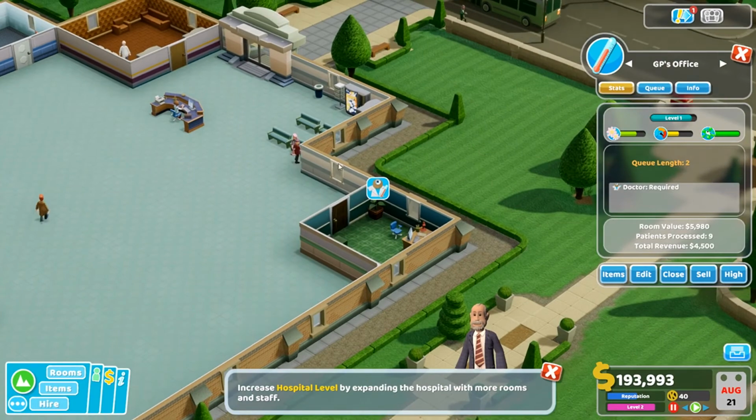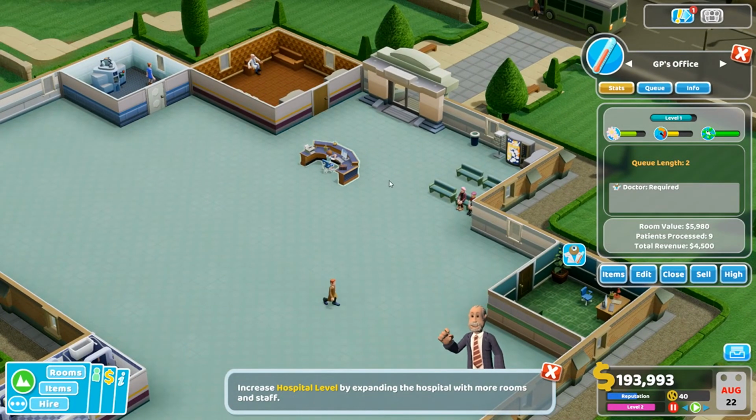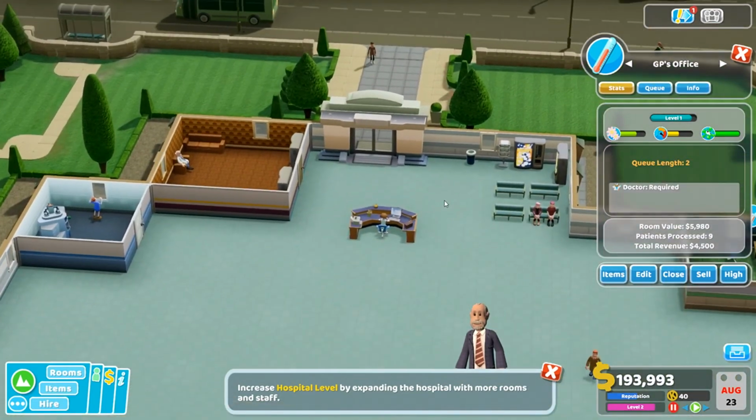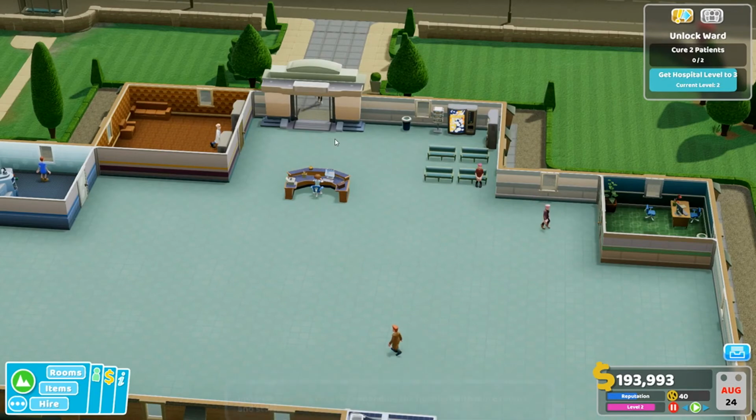Queue length 2. Yeah, let's see these 2 here. We need a doctor, but he's having a rest. I'm thinking of... So what do we need to do? Cure 2 patients. Oh, he's going back to work. Good lad. No, don't you dare get up. Oh, is that her stamina?